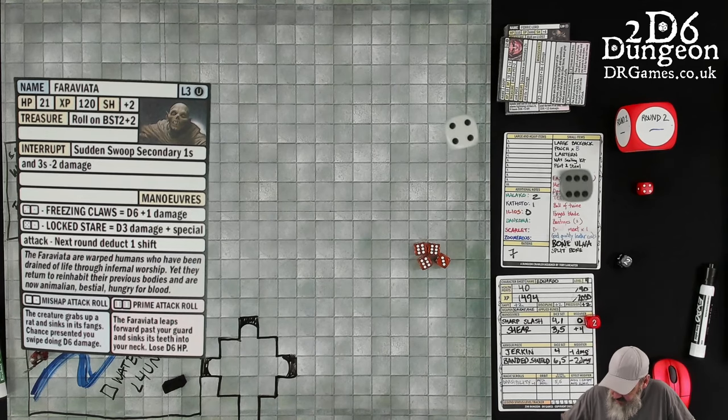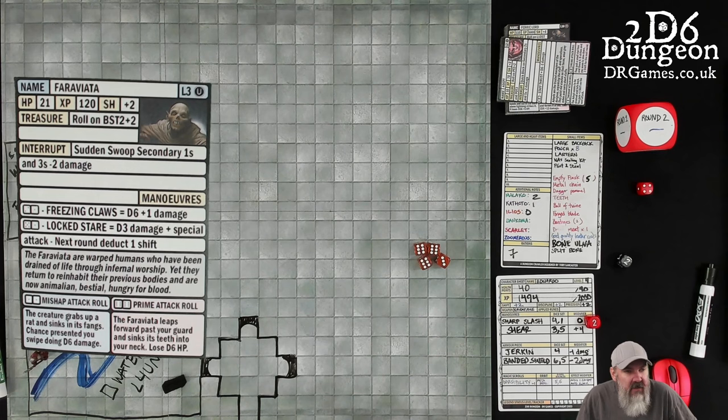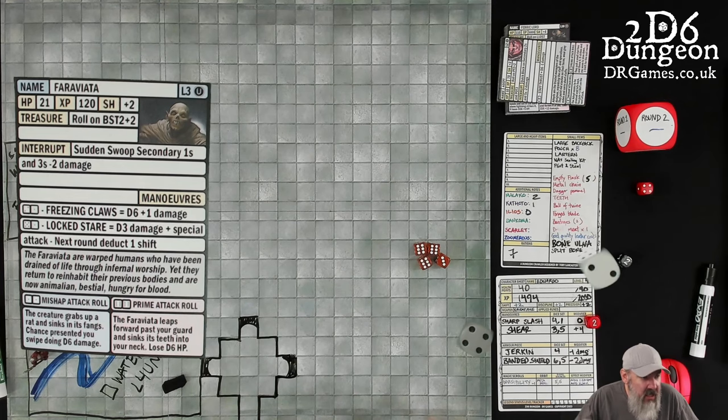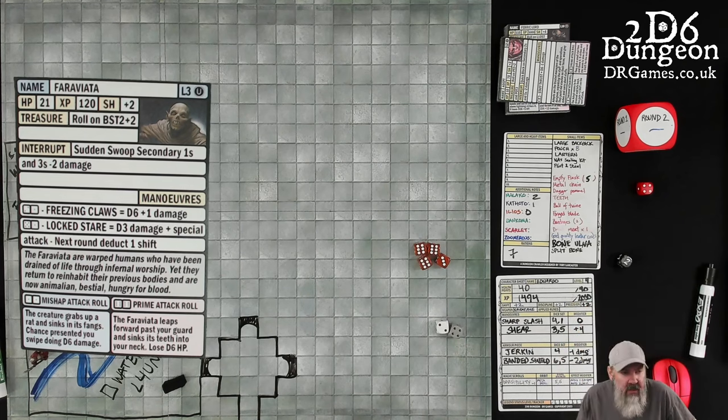All right, I got a 6-4. This is probably still no good for me with all of 2 shift points, huh? Yeah, I'm just too far away. So this guy gets to attack with a 4-2. Hey, he can make that a Locked Stare. Oh, no. So that's a D3 of damage. Okay, so I'm going to get hit.